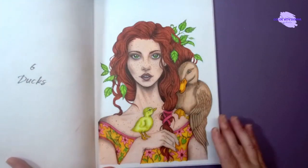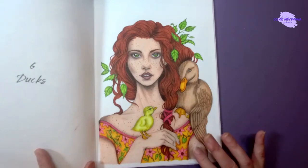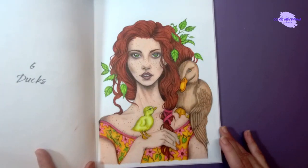I did this one, and I just think it turned out really cute. I probably should have put some type of background, and I may at some point go back and do that. But it's just adorable. I love it so much.